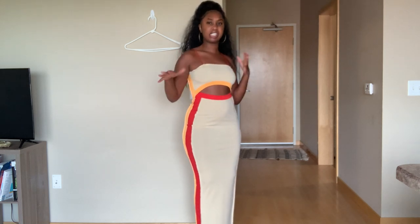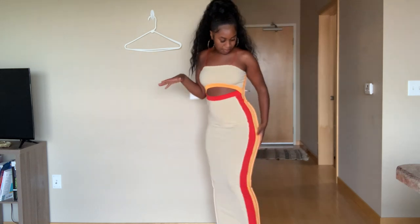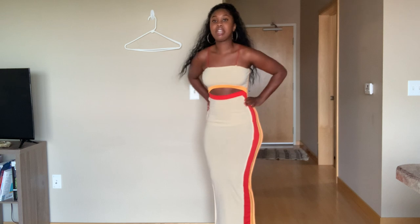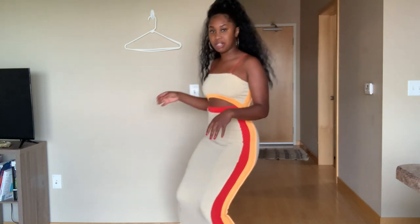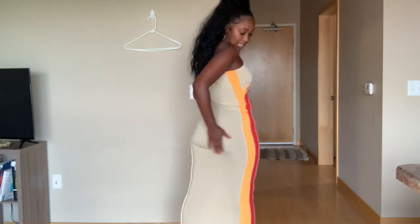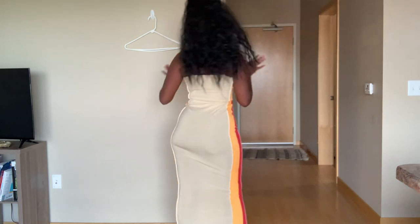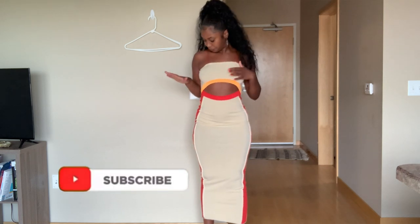And yeah, this is definitely working for me. It fits very well. The fabric is kind of thick, so it hugs everything properly. And you can move around in it too, as y'all can see. But here it is from the back, just kind of a plain dress. I really like this. I think it's very simple, but it's giving first day, you know? I really like it.